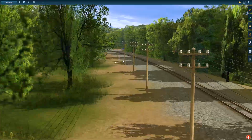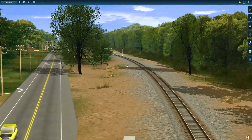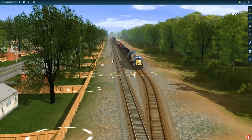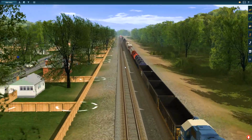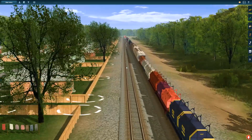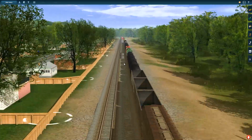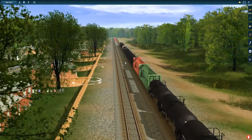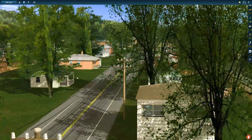So if we continue eastward a little bit more, we hit another grade crossing here, another little development, and here we have a passing siding with a train on it. This isn't a local, this is a yard transfer from Allegheny to Juanita. So some of this is interchange traffic. Some of it is local traffic for the Vonnie branch.